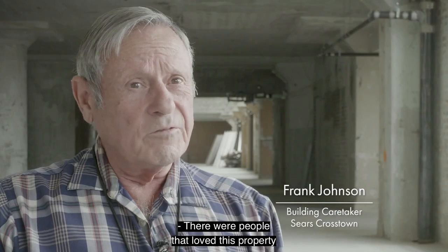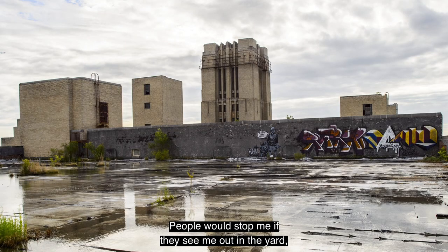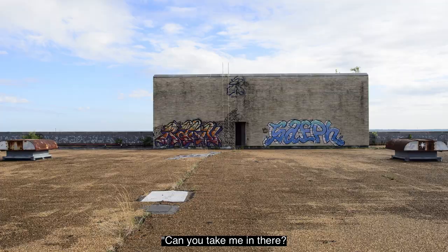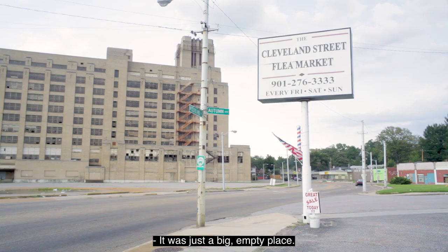There were people that loved this property, loved this structure. People would stop me if they see me out in the yard cutting the grass, and they'd say, can you take me in there? I want to see that place. My grandfather worked there. It was just a big, empty place.